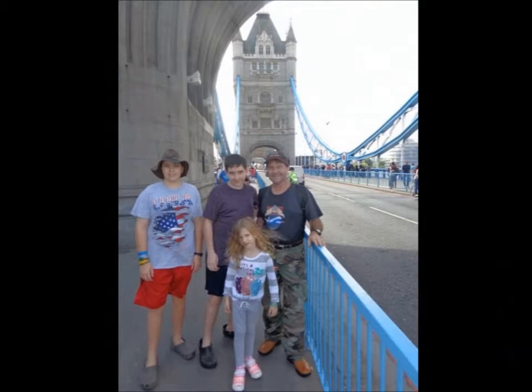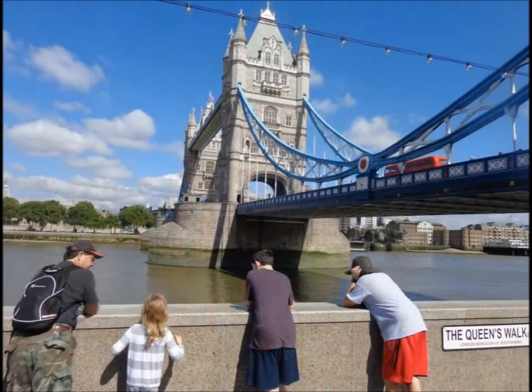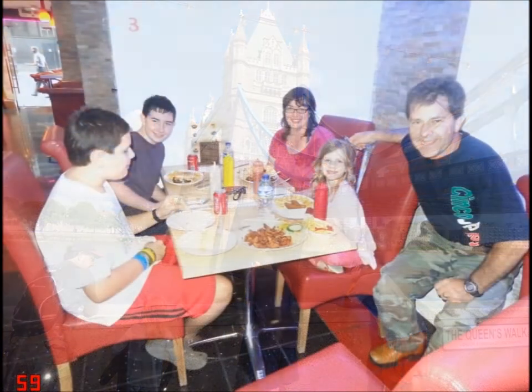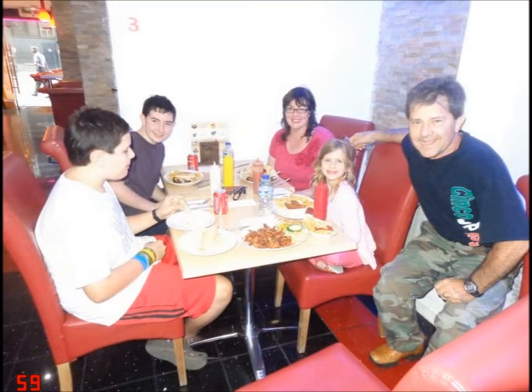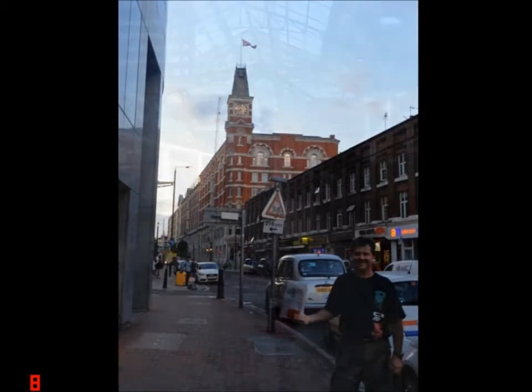It's been a lifelong, year-long dream to see it. This is us looking down at the Thames River from the Queen's Walk. This is us eating in a nice Indian restaurant. This is my dad. We are heading back to our hotel tonight, or that night.